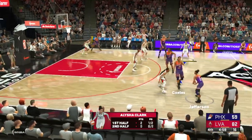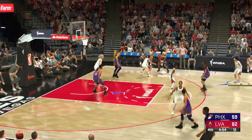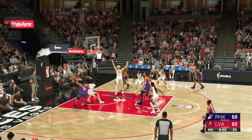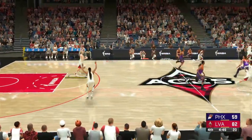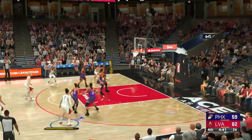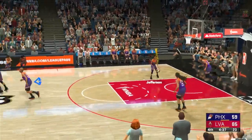Now Coates. She's covered by Clark. To the wing, right side. From 12 feet out. George with the rebound. And here are the Aces now. Let's go with a three. Shot's good by Clark. They came out of halftime smoking hot from beyond the arc.